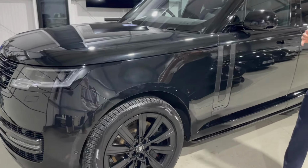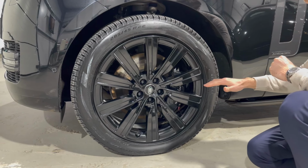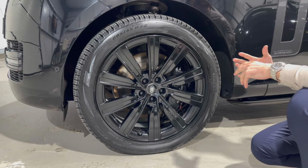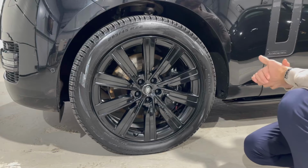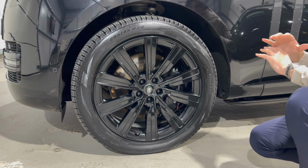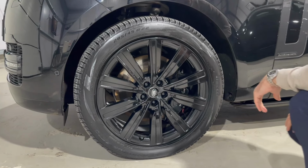Now, coming around the passenger side front corner, we've got the 22-inch Style 1073 alloy wheels. They're finished in gloss black. Now, a 22-inch wheel is a massive wheel, but on these cars, because these new Range Rovers are quite big vehicles now, they sink in and they look perfect. So they fit the wheel arches perfectly, and you've got plenty of sidewall there to make sure this car carries on that tradition of having Range Rover's famous ride quality.